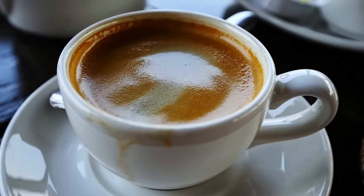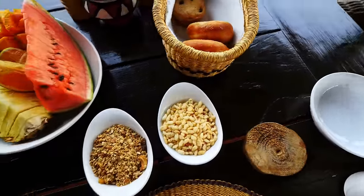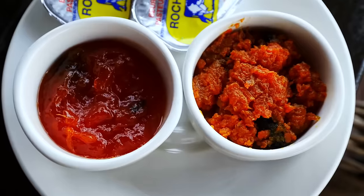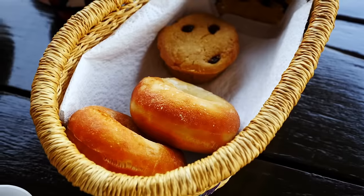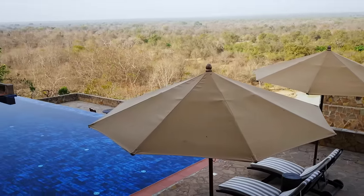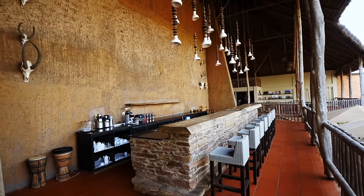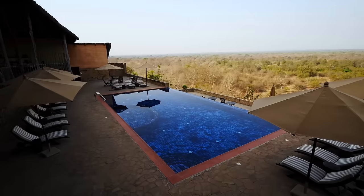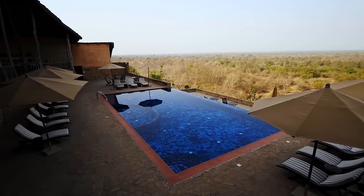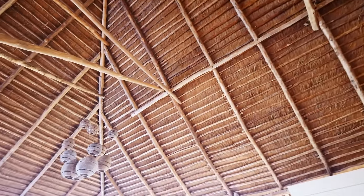Double espresso. Here we have some jams, we have some donuts, we have granola, we have fruits, and we're gonna have some eggs. There's no one else here, so I'm here relaxing by myself, right? The pool in front of us, an incredible lodge, and just the animals. These are the type of experiences that you will really fall in love with Africa, because this is just so different from traveling around the world, going to major cities, being on a run schedule. This is really relaxing.